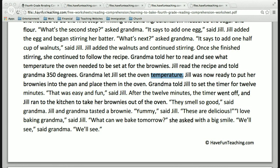Okay, very good. All right, let's go to the word oven. Instead of open, it's oven. Oven. Okay. Good. All right, let's go to the word read. Grandma told her to read. Okay, so right here, told her to read.